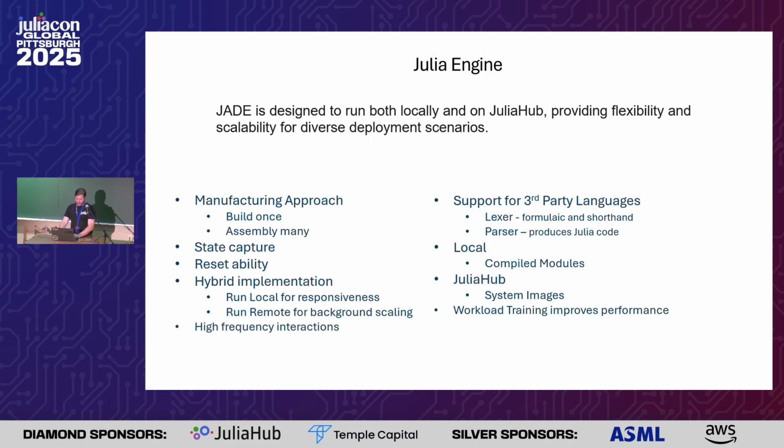Okay, and then kind of getting into what the engine is. So this JuliaEngine is designed as a code generator, right? And so it will produce the code that creates the JADE piece. And then JADE is designed to run both locally or on Hub. So you have a manufacturing process that creates all the libraries, it creates all the function routines, it generates all the code, and then it precompiles it, it exercises it, and then it stores it. And then from there, we're able to create both local packages or sys images on JuliaHub in order to control how we really want to use the capabilities, right?